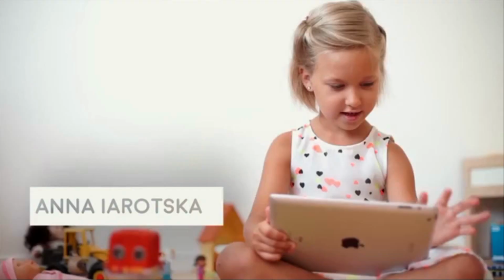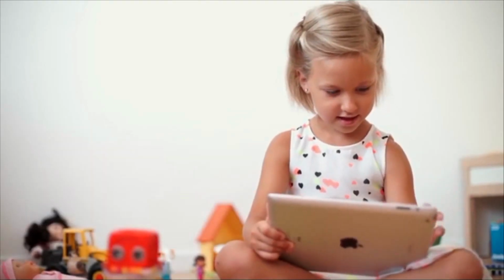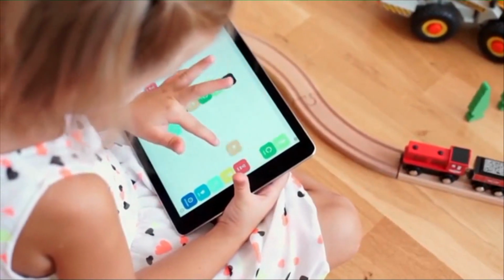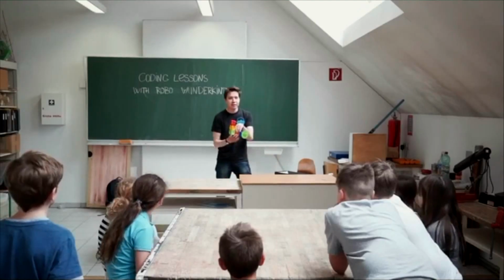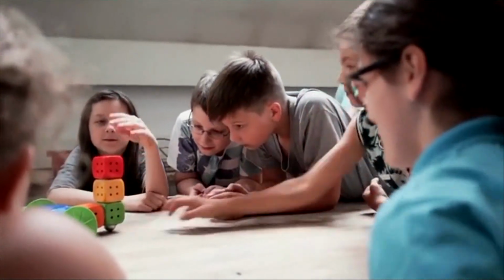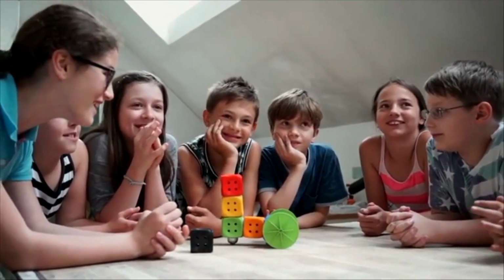We've created an intuitive app that kids really love. You don't have to write any code to program the robot. Just drag and drop blocks in the app and press start. Teachers love the way kids learn by playing with the robot. That's why we've also developed a curriculum for teachers on how to use Robo Wunderkind in the classroom.